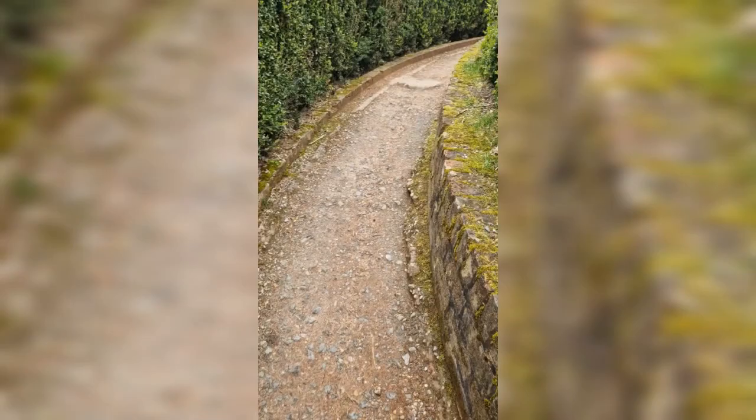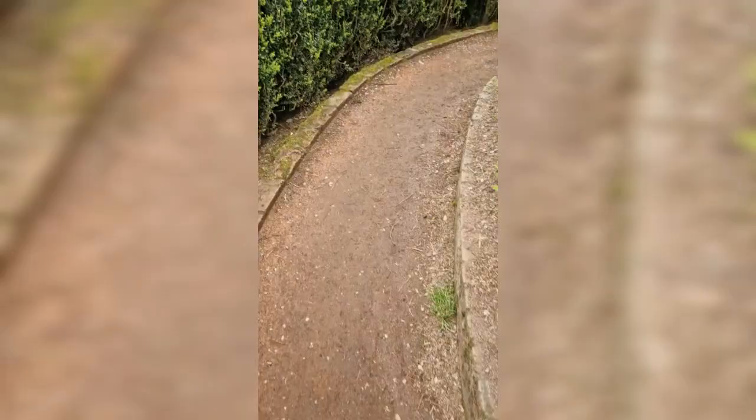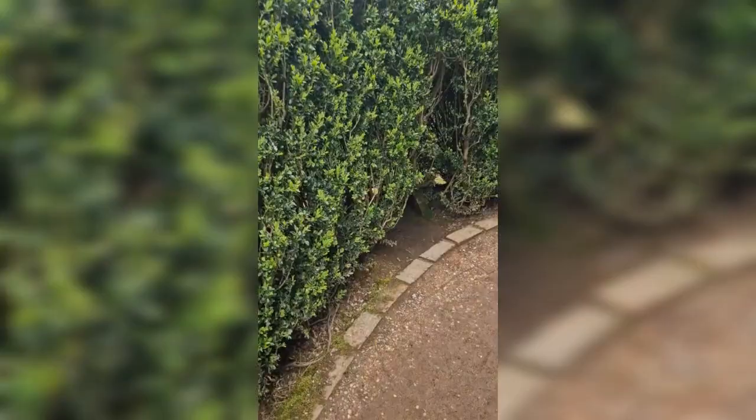Not good for social distancing there. We're going up and up and up. Fancy a hat. So to the side. Alright. Lots of people. Oh gosh, quite a trek. Getting to the top. I think we're nearly there now. I hope we are. Are we nearly there? Yeah.